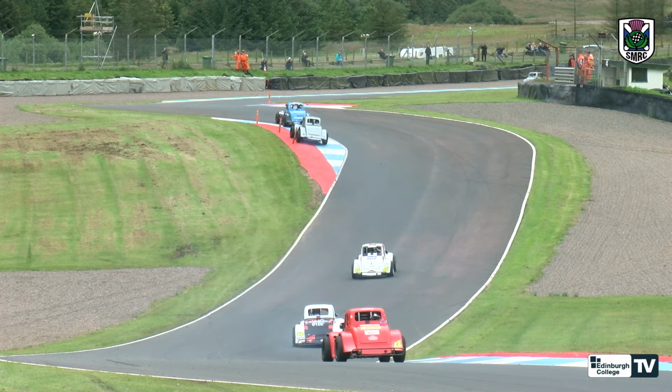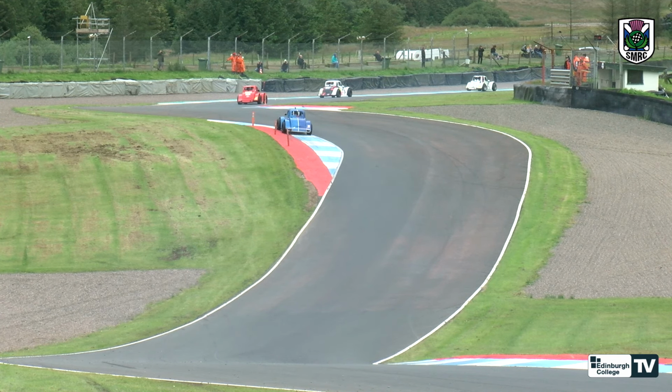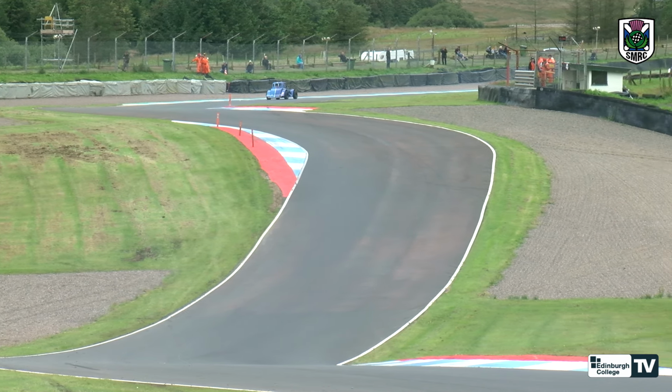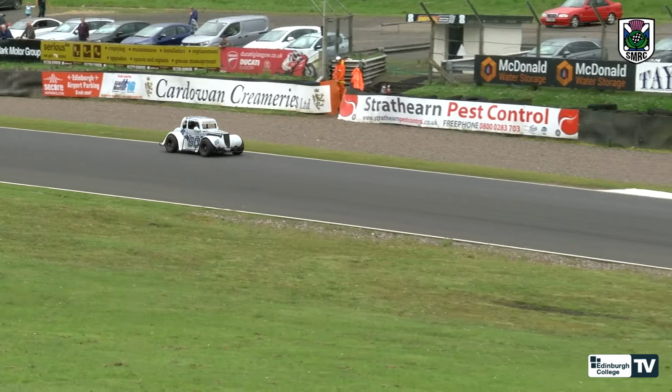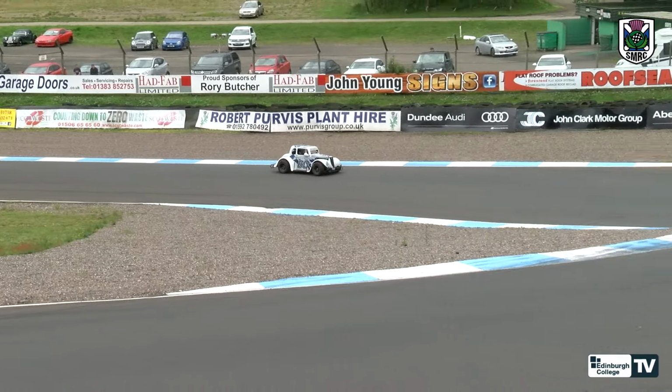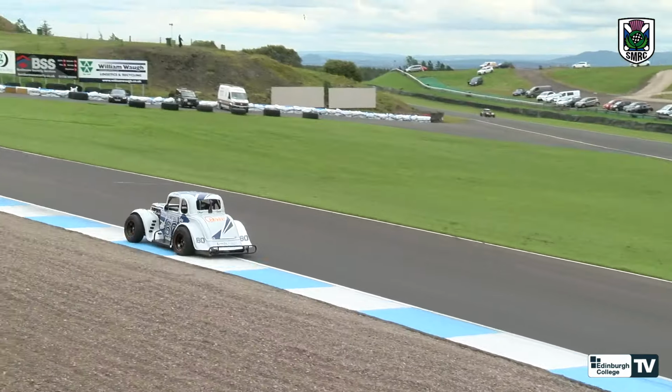I'm wondering if he's going to retire the car into pit lane and try and save it without damaging any more pieces of valuable Legend. And remember, Stuart's just back from a fairly sizable accident which he had reverse direction on the main straight, and that would have cost a lot of money to rebuild that car for the team. So let's see what he does.